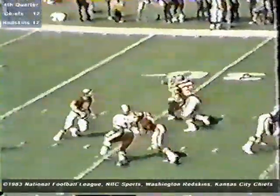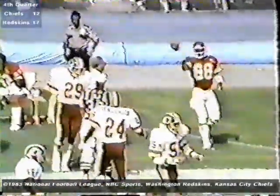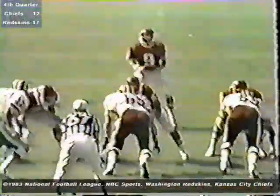From the shotgun. As a man open, it is Carson. He's out of bounds. Carlos Carson open on the far side, and he had about 5 or 6 yards between the closest defender at the Washington 36. Mark Murphy was the man who had the coverage, and here's another look.